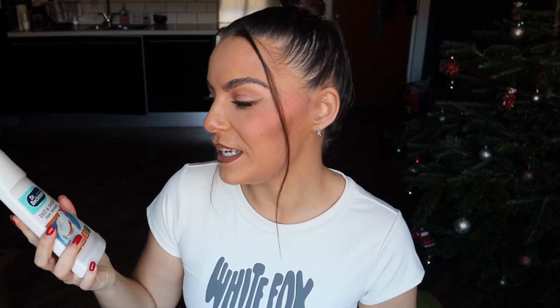So I've researched and found this on Amazon, which is a deodorant and sweat stain remover, and it actually works. I've been trying so many random different things. Google was telling me to put vinegar on it, and then I started smelling vinegar. Honestly, it was a whole ordeal.